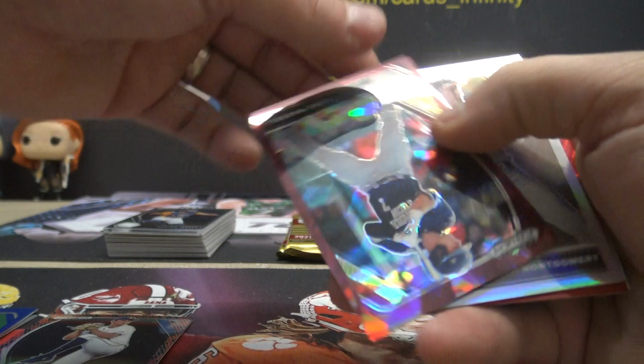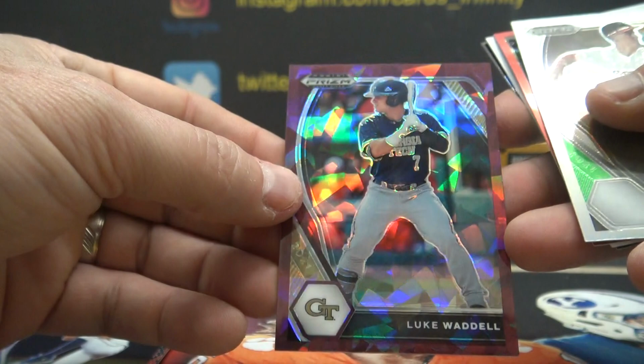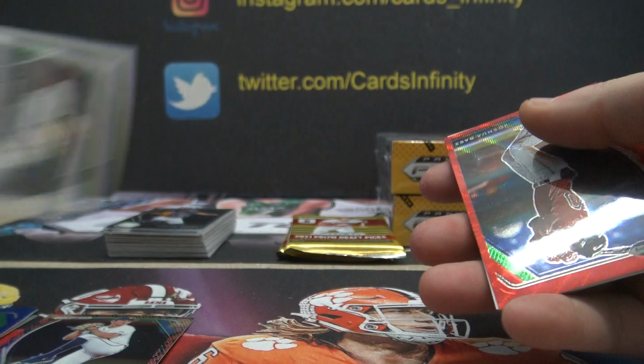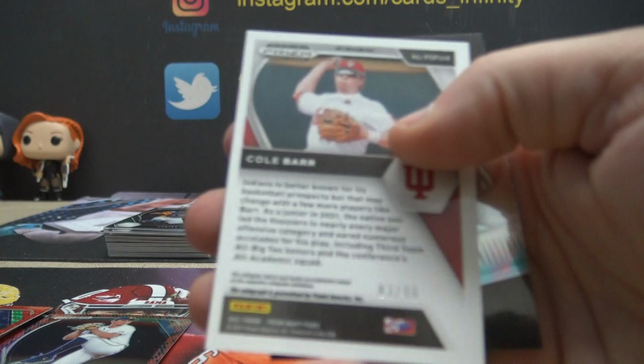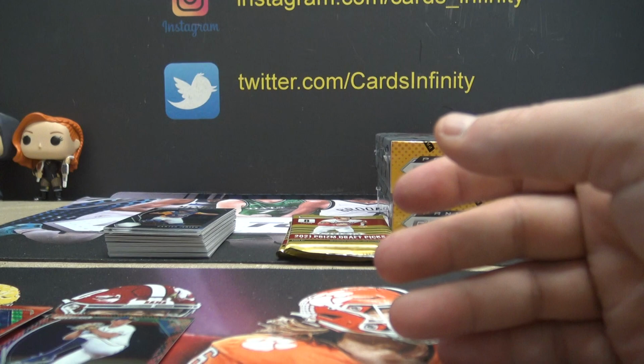Luke Waddle, 20 of 23, Crack Purple Ice. That's a 0. Rob D, you get the cracked ice. Colson Montgomery, 22. Joshua Baez, 54. And 83 of 99, Cole Barr. Cole Barr goes to Mike Garr. Coincidence? Josiah Gray, JO, 15-5.